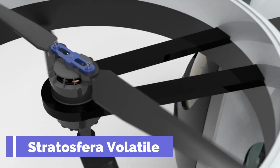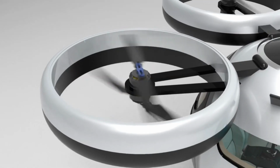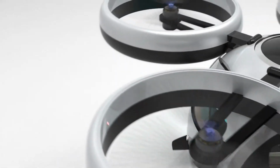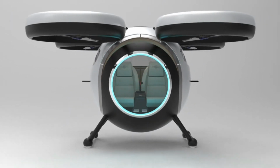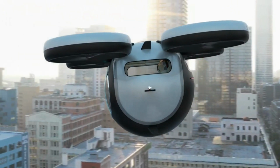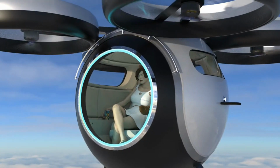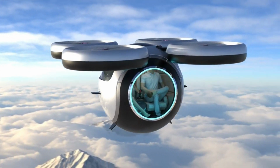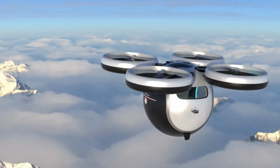STRATOSFERA Volatile. The STRATOSFERA Volatile is a flying vehicle that can go up and down vertically and is designed by the Italian studio Lazzarini Design. It is made of the same very light carbon fiber sphere. STRATOSFERA Volatile can fit up to 2 people and can go as fast as 250 kilometers per hour. It has 4 rotors that have 2 blades each, and each rotor has 2 electric engines. The batteries can make it fly for 1 hour at top speed.